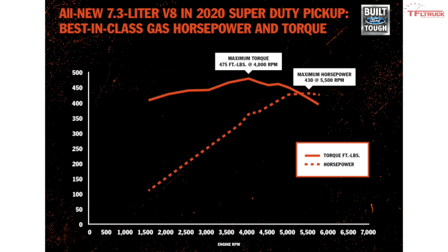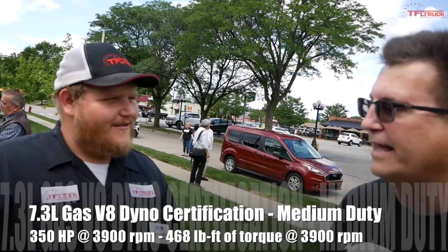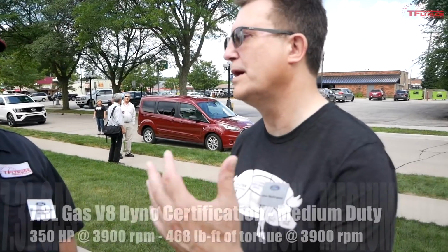Dyno certs, which go in the big trucks, so it's 468 foot-pounds at 3,900, and then 350 horsepower at that speed. Gotcha. Because in the dyno cert, you come up to a point where you have high fuel efficiency, and then you very quickly roll it off. That's an EPA mandate. Gotcha. And so, one of the interesting things about this engine is officially peak power is at 3,900.